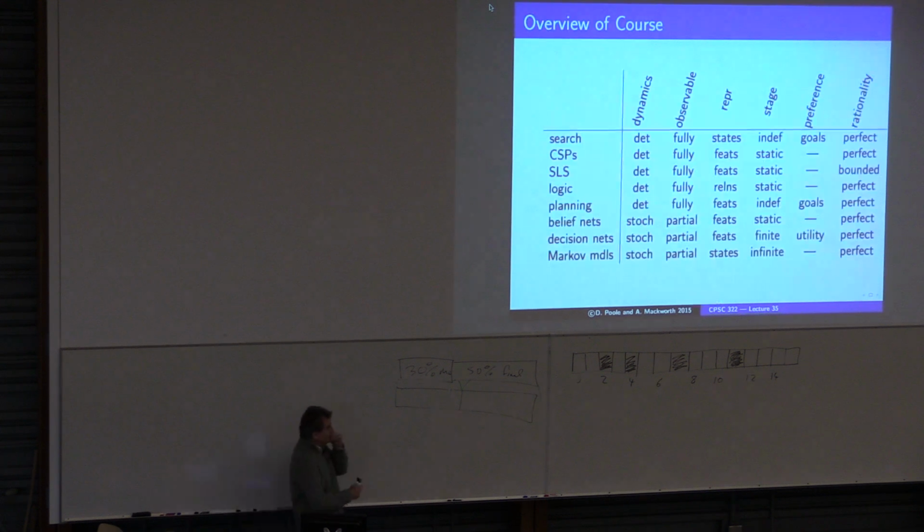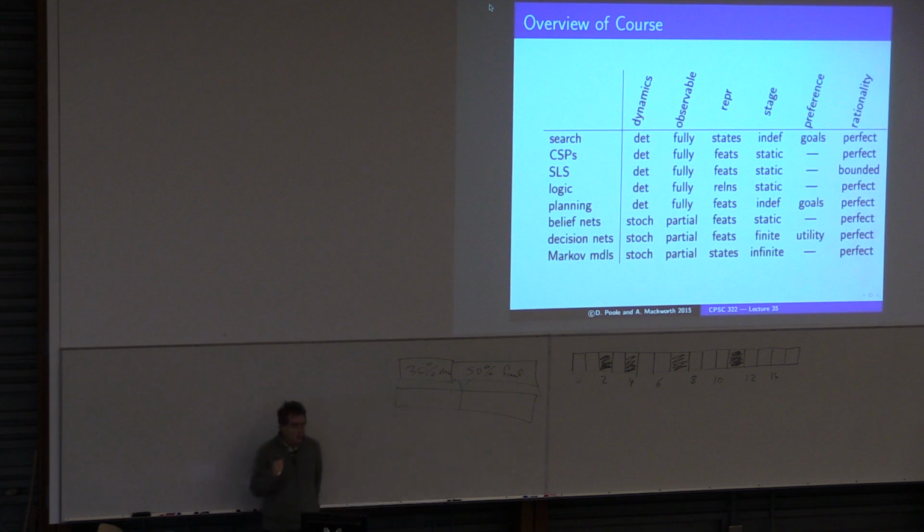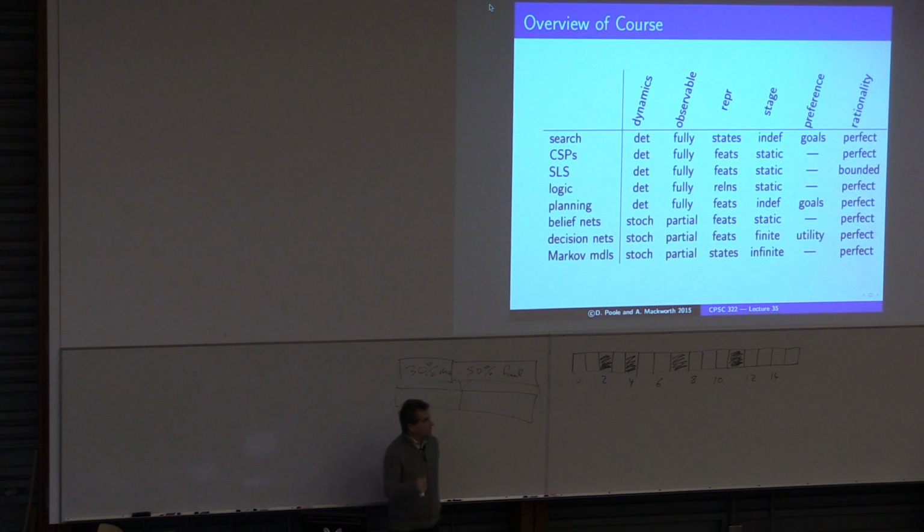So what we've done so far is we've done a whole lot of representations, looking at the dynamics as either deterministic or stochastic. We first of all looked at search and CSPs and some stochastic local search and some logic and some planning. And then we looked at belief networks, decision networks, and what we'll call Markov models now. Then we looked at the fully observable cases. We assumed we knew everything. And then we looked at the partially observable cases where we didn't observe what the world was like.